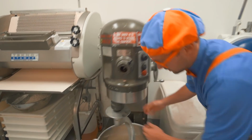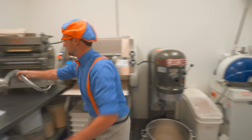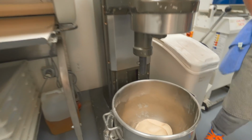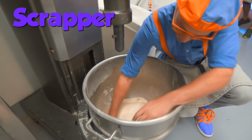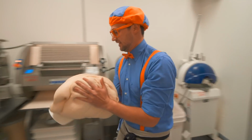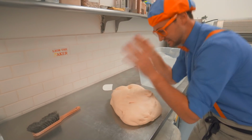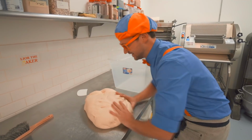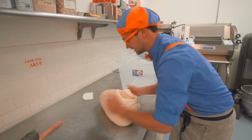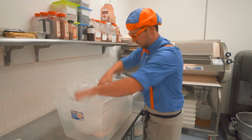Okay, now the dough is all done, so we need to take it out. Put that big thing right there, and then let's grab our scraper. Whoa! Look at it! Okay. All right, knead it a couple times. Perfect. Okay, now let's put it in this tote. And then put this right there.